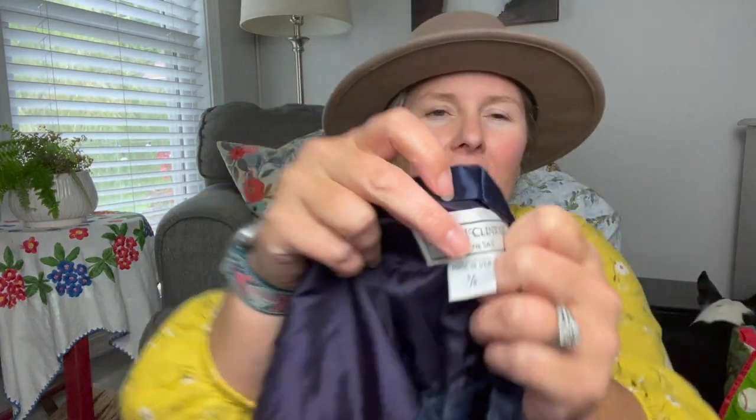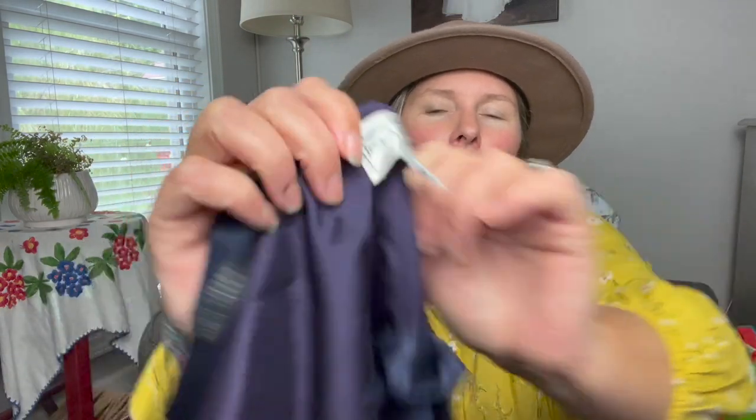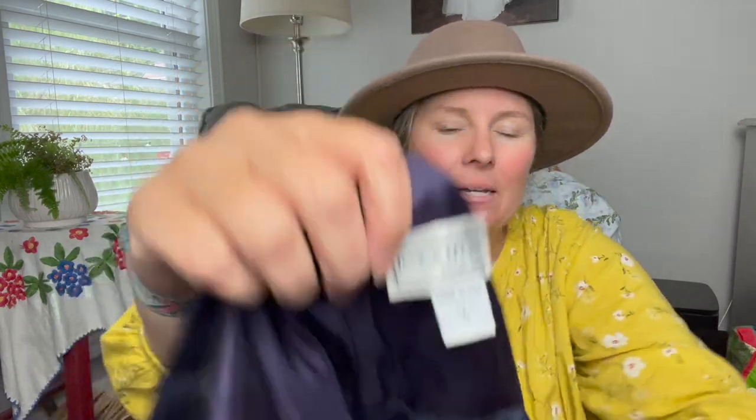Oh, this is the fun dress that I need to get listed for homecoming. Okay. Where are you? So the tag is Jessica McClintock Gunny Sacks. This is not the Gunny Sacks like coveted prairie cottagecore little house on the prairie type dresses from like the 70s. This is more like an 80s, made in the USA, 5'8". So 80s, 90s, I would say 90s look on this.